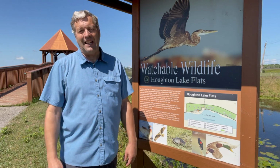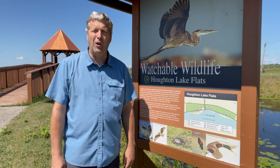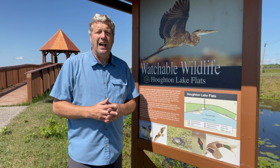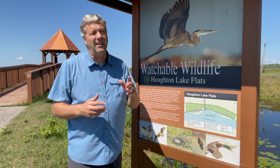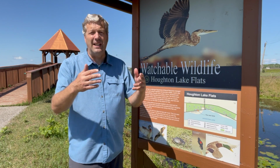Hi, I'm the Nature Guy, and I'm here at the Houghton Lake Flats, just outside of Houghton Lake, Michigan. This is a big, extensive wetland that at one time had been cleared. Just to the east is Houghton Lake, and this area was the floodplain of that lake.